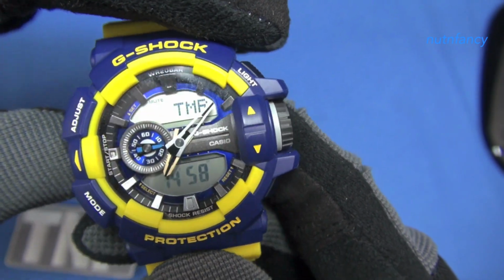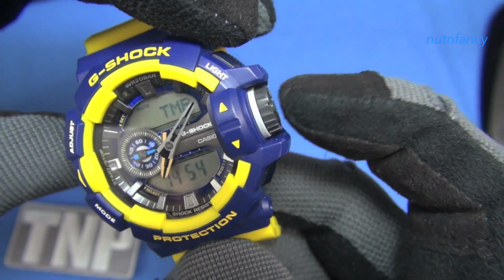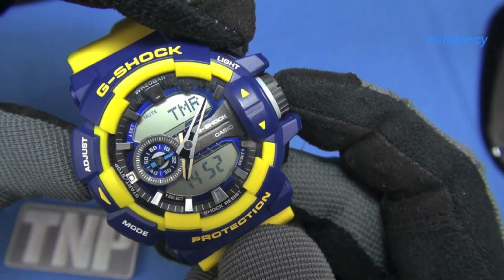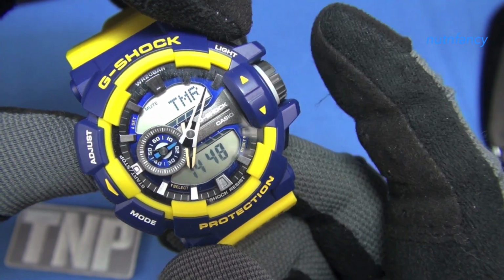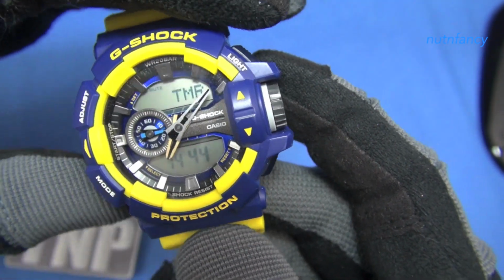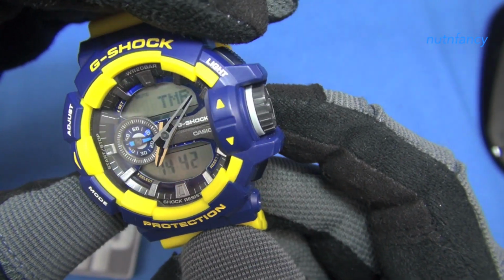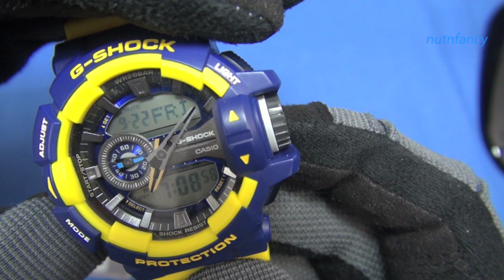There's a timer function accessed by this button. It's dedicated, so you can set that with a rotary dial, and you can see it's running right now. So that's a different variation on this module, 5398, in that everything's going to be set by the rotary dial. So you don't have buttons that you'll be pushing usually. Let me go back to mode. There's your time once again, day, date.